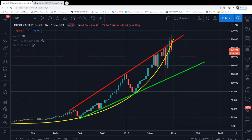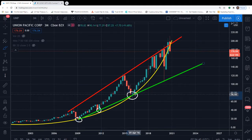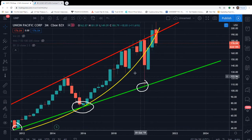Okay, so another line that's pretty important, in my book at least, is this green level of support. Notice we caught the first contact in 2009 at about 20 bucks, and of course we got another touch point in October 2011, 42. See that? And it was kind of a combination of the support on the curve and that green line. And notice 2020, that extreme move down, perfect resistance there. I mean, the buyers literally stepped in and pushed that price up and of course made new highs this year in 2020.